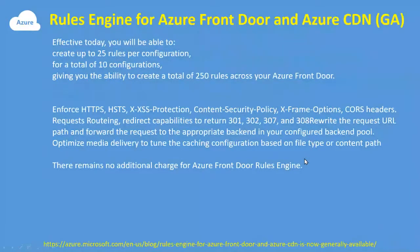We got the rules engine for Front Door. Last month we talked about the rules engine for Front Door. It went into preview. This month it's GA. That's probably one of the shortest turnarounds for products from preview to GA that I've seen. Really quick. This sort of thing helps you write some front-end rules and do some things with your headers and redirections and forwarding. Really good.